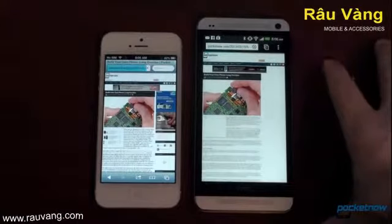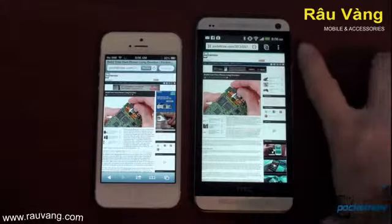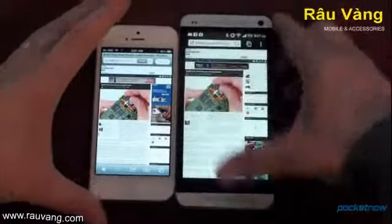Watching the progress bar, and the iPhone 5 finished slightly ahead. Let's check screen rotation speed. That was actually the HTC One beating the iPhone 5 there. About equal, really tough to tell.